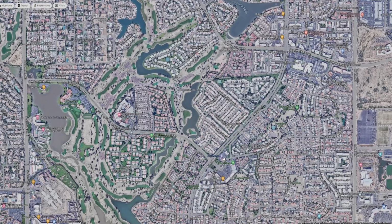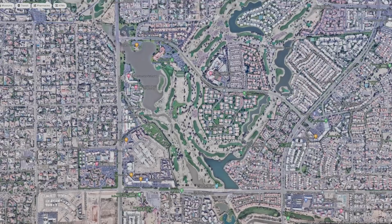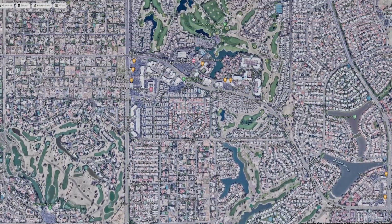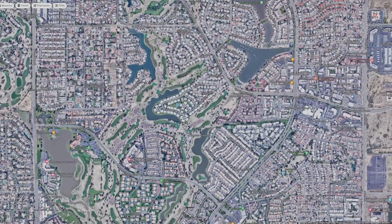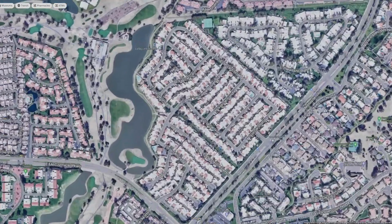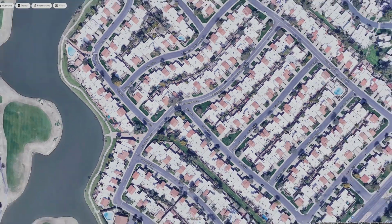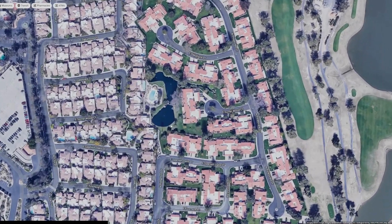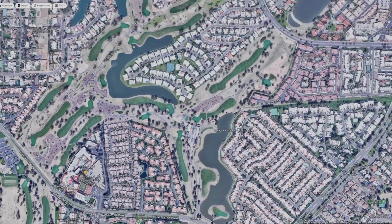I don't know if you want to zero in, Josh, on that school. There's a couple, there's a high school, there's a middle school, there's an elementary school, all located right within the complex. As far as housing goes within McCormick Ranch, you've got condos, there are patio homes, there are apartments, there's single family homes. Each of these little areas you can see is kind of like a different little community within McCormick Ranch. Some of them are gated, some of them are not gated. So there's a little bit of everything for everyone.